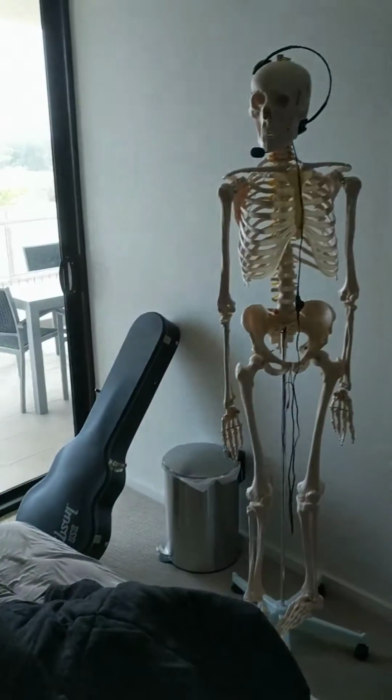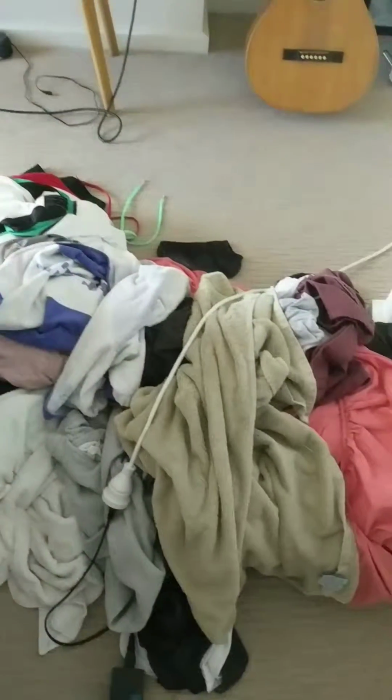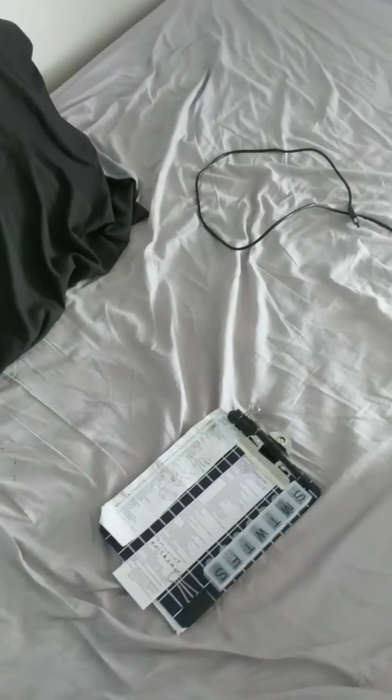So hey YouTube, although my room looks particularly messy, and it is, for my room, this is particularly messy. But these are clean clothes I'm about to fold. The floor has been vacuumed and cleaned. Don't worry about that. Some things are knocked over, but I'm about to get started on my morning routine.